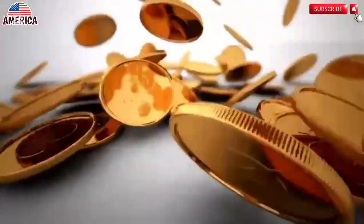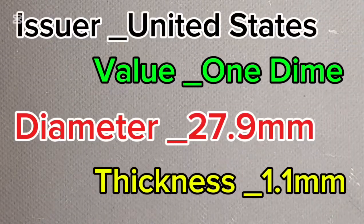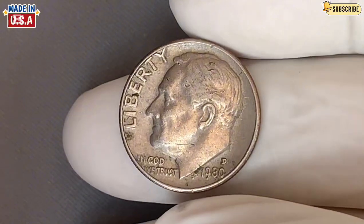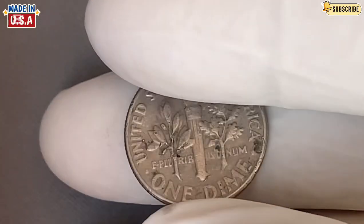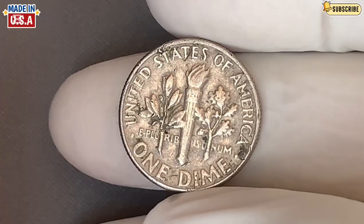Rare Coins All World. Today, we've got something special in store for you that could really blow your mind. If you're someone who enjoys the thrill of discovering hidden gems in your pocket change, or if you love collecting rare coins, you're going to want to stick around for this one. We're diving deep into the world of the 1980 Roosevelt silver dime, an iconic US coin that could be worth a lot more than you'd expect.